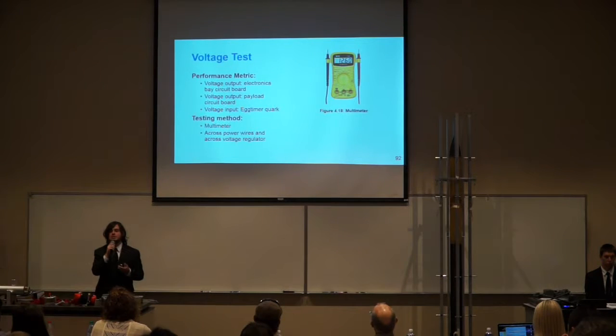The first set of our tests has to do with these voltages. The purpose of this was to make sure that the 5 volt and 3.3 volt regulators in the circuit boards were working correctly. The performance metrics were these voltages, and the testing method was to apply a multimeter across the power wires and across the voltage regulators.